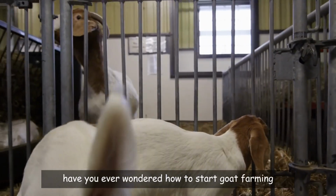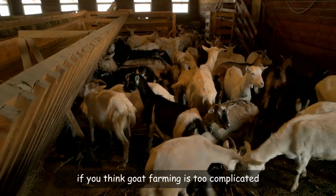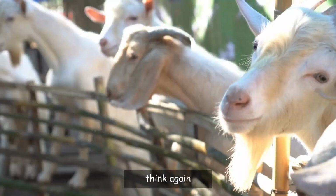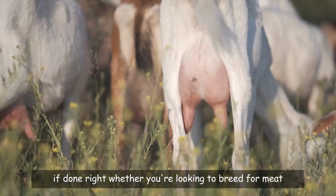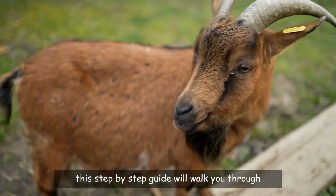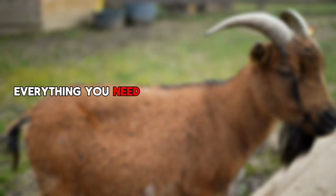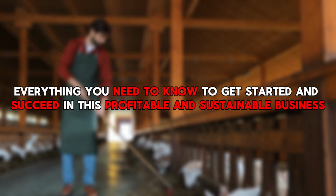Ever wondered how to start goat farming but didn't know where to begin? If you think goat farming is too complicated, think again. Starting a goat farm can be a rewarding venture if done right. Whether you're looking to breed for meat, milk, or fiber, this step-by-step guide will walk you through everything you need to know to get started and succeed in this profitable and sustainable business.